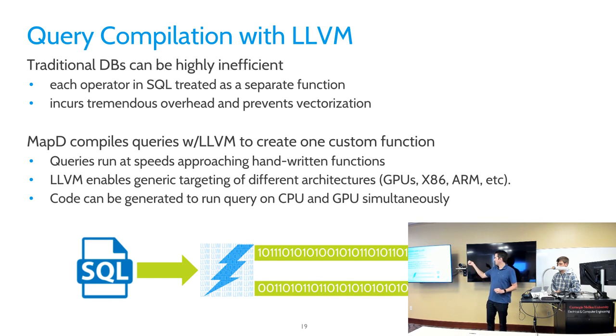So anyway, compile queries with LLVM. I won't go into this. This is not a MapD specific thing, but I think it's a smart thing to do for an analytic database. It's essentially the difference between running an interpreter, like an interpreted language like Python, versus a compiled language like C or C++.